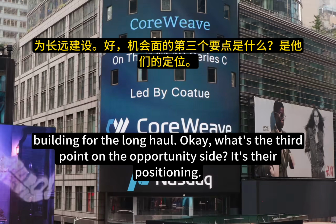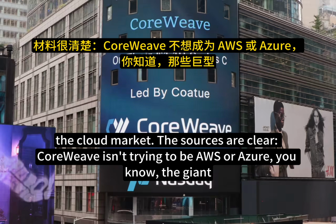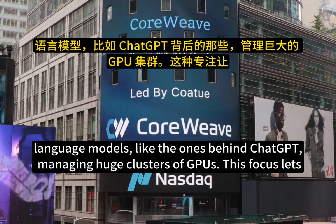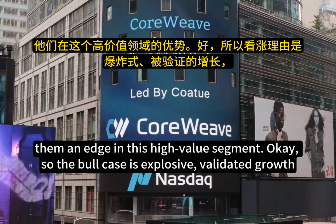Okay, what's the third point on the opportunity side? It's their positioning. They're described as a sort of first mover, or at least an early leader, in a specific niche within the cloud market. The sources are clear. CoreWeave isn't trying to be AWS or Azure, the giant general-purpose hyperscalers. Right, they're not offering everything under the sun. They're specialized. Exactly. They focus laser-like on those really demanding AI workloads. Think training large language models, like the ones behind ChatGPT, managing huge clusters of GPUs. This focus lets them optimize their whole setup for that specific task, maybe better than the giants can, giving them an edge in this high-value segment.